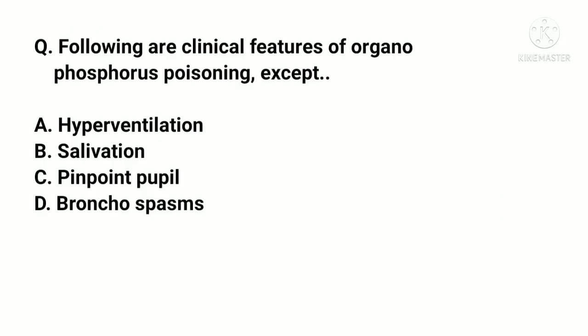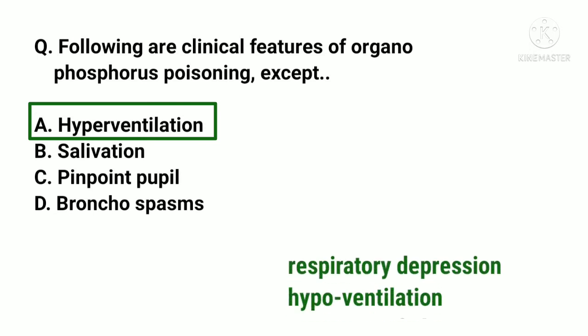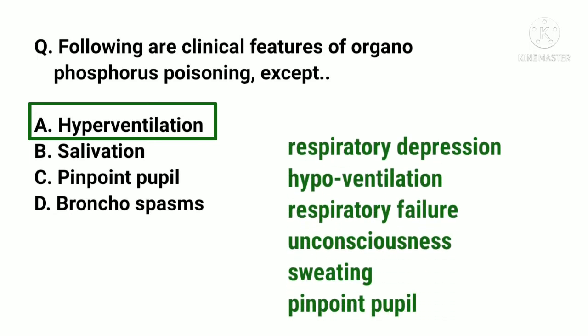Following are clinical features of organophosphorus poisoning except A. Hyperventilation, B. Salivation, C. Pinpoint pupil, D. Bronchospasm. And the correct answer is A. Hyperventilation. The typical features in organophosphorus poisoning include respiratory depression, hypoventilation, respiratory failure, unconsciousness, sweating, pinpoint pupil and many others like salivation, lacrimation, urination, defecation, gastric cramp, etc.